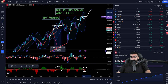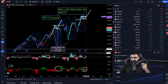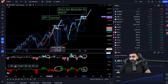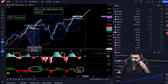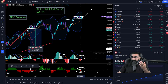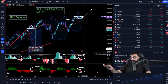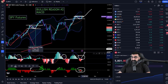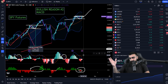So that's number one. Reason number two, the MACD indicator. So this right here is the baby, the MACD indicator. All right. And what we can see here is that whenever the market crosses above, it is bullish for the market. And it's starting to hint at crossing upwards. If the faster acting MACD line, this blue MACD line, crosses upwards and continues strength, then it will pull this slower acting MACD line upwards, okay?